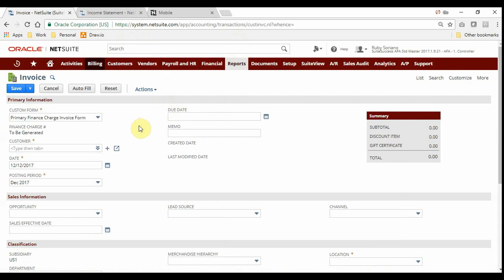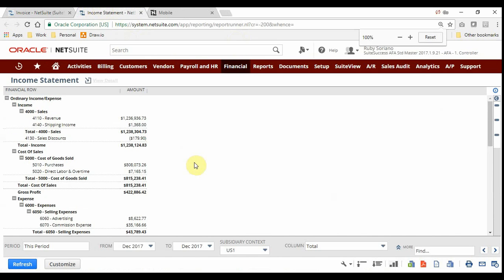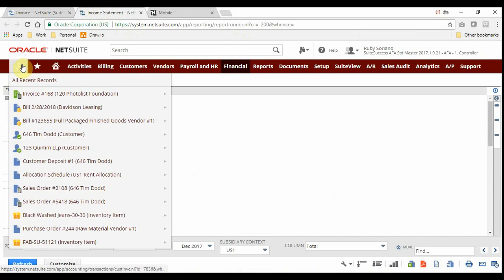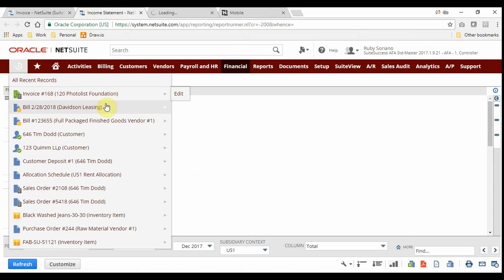As you have noticed, I Control-clicked to be able to open up multiple tabs. NetSuite allows you to open up multiple tabs and be able to compare and contrast between transactions for maximum efficiency purposes. I can also use my recent records to list out my frequently accessed transactions, or if I need to go back to a previous record to be able to see it. In this example, I'll click on the invoice, I'll go ahead and click Open, and add a new tab to the browser.